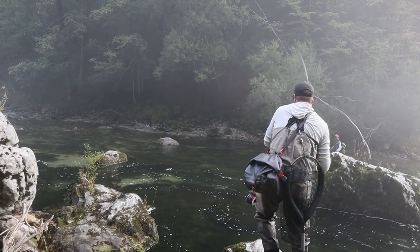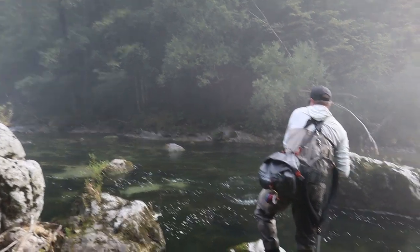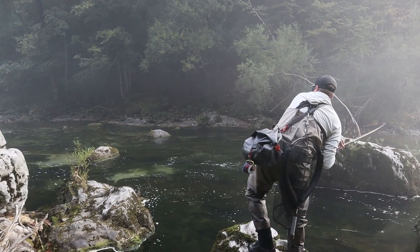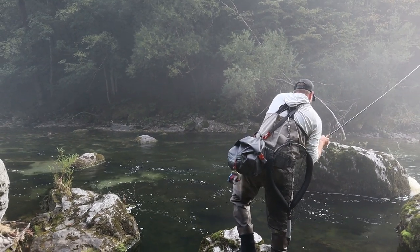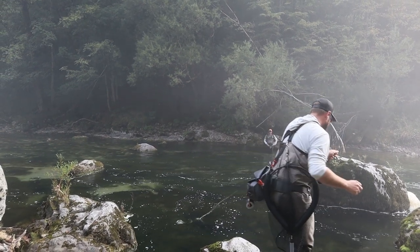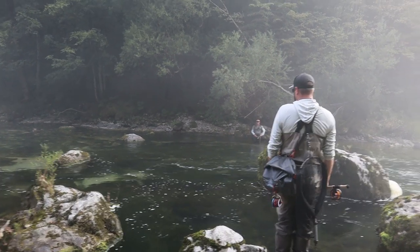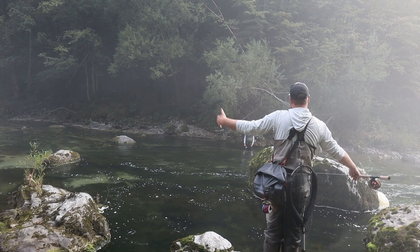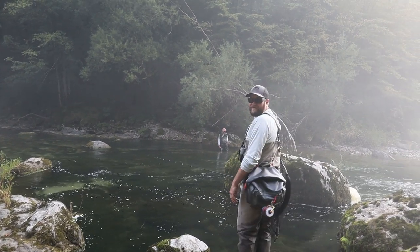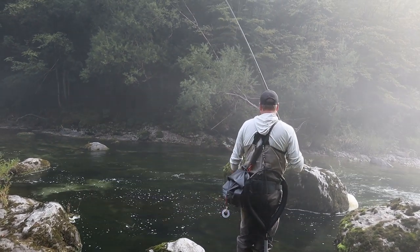Rainbow. It's a rainbow. It's a good rainbow though, isn't it? It is. Oh, it's going. Oh. No! That's fishing. Yeah. It was a good rainbow. But they're interested.